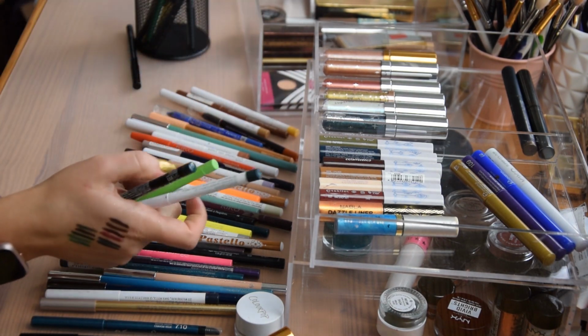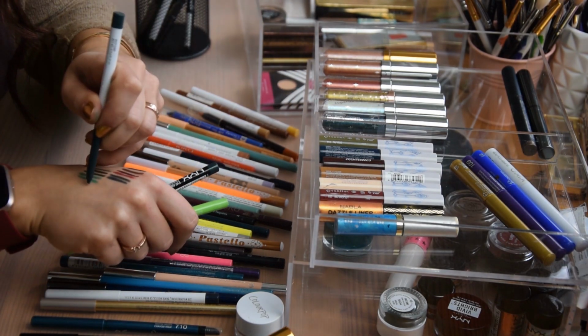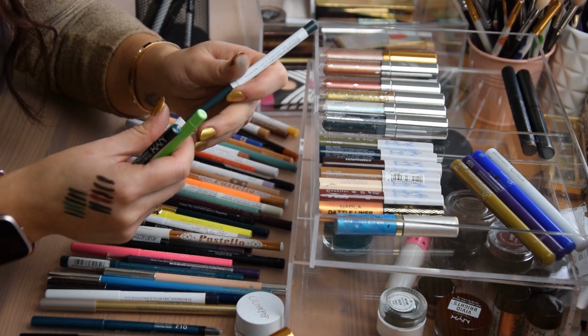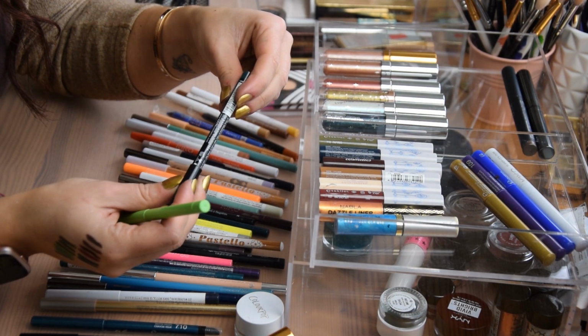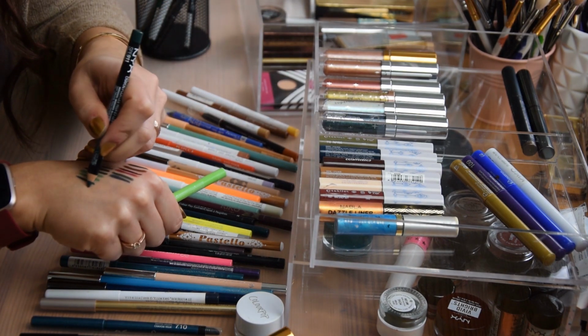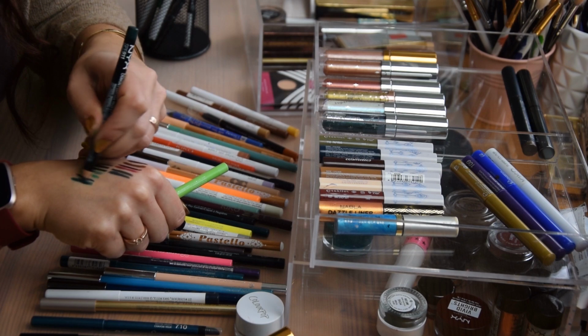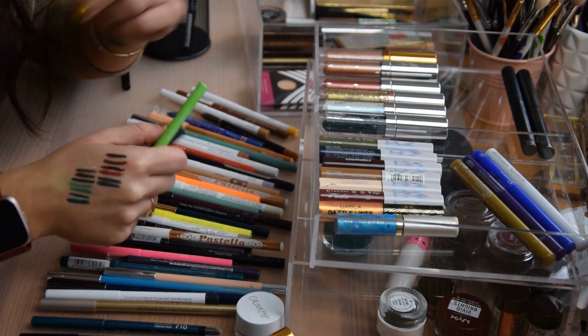I have from Colourpop Teaspoon, which is a grass green liner. I definitely use that one. And I also have Fast Lane in the pencil form, beautiful teal. Keeping it. Then I have the NYX eye and brow pencil in Emerald City, which is also a green. It's actually quite similar to Fast Lane, but a little bit more green.